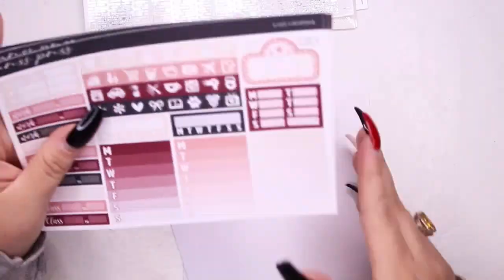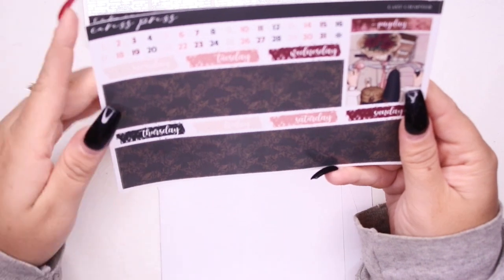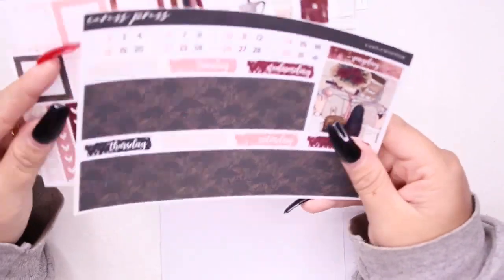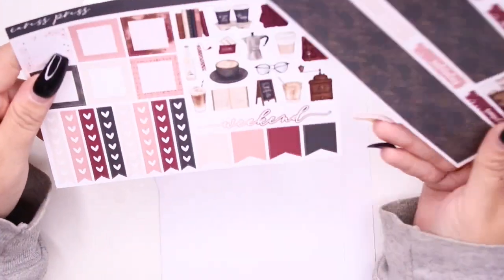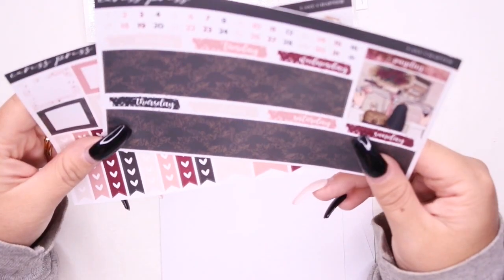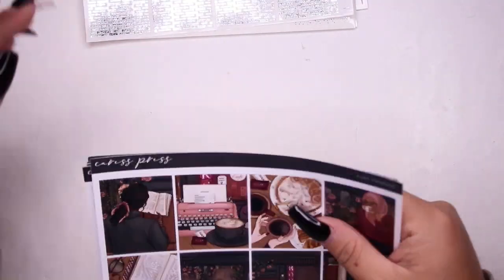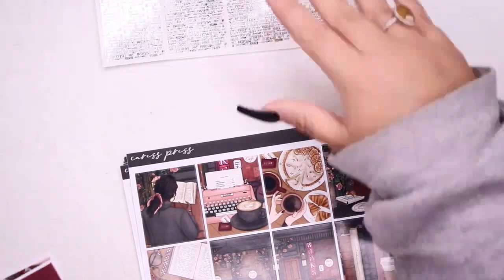Oops, pick that up. This may be a color block week for me because I generally don't love, although I love the black contrast, I don't really love using it in kits because it's so hard to write on. So I might end up color blocking that week.